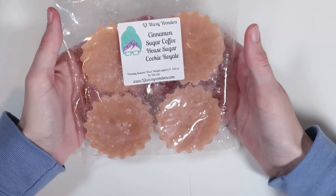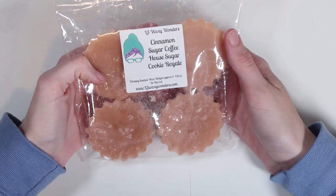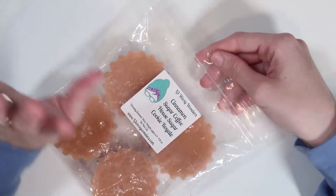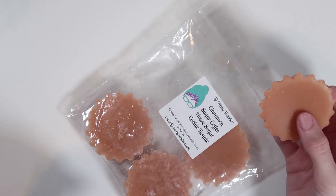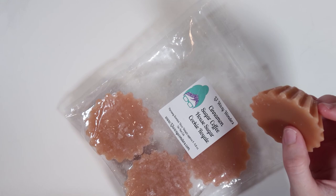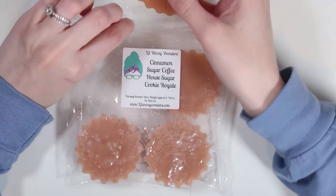And then last but not least, I would literally buy 10 of these in the big loaves. This smells absolutely amazing. So this is Cinnamon Sugar Coffee House Sugar Cookie Royale. I can't even open it yet. I'm just too excited. Holy shit, this smells so good. The coffee is definitely the most overpowering note. It's such a good coffee scent. But then you get that hint of cinnamon and you can totally smell the sugar cookie. This one just hits on every single level.